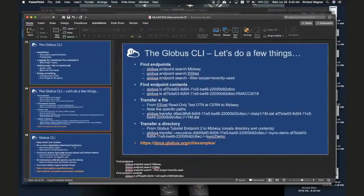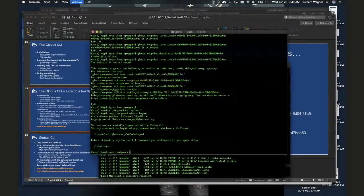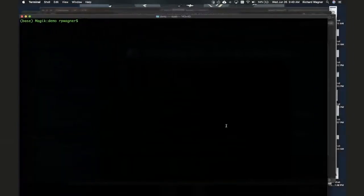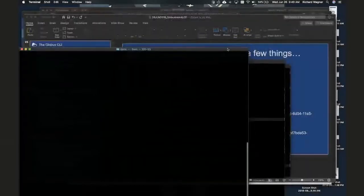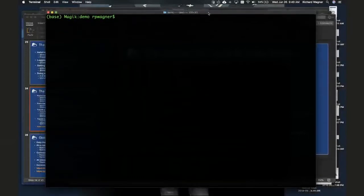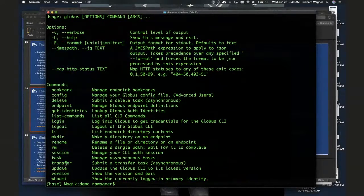So let's look at the Globus CLI. I'll try to make this large enough to read without being too large. Keep bumping it up a little bit. All right. So I'm currently logged out of the CLI, and if I say globus help, I get my list of commands that are available, like ls, transfer, get identities, manage bookmarks, things like that.